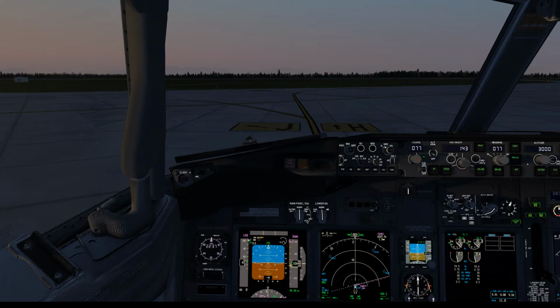Jacksonville, Delta 929 for taxi. Delta 929, Jacksonville. Go ahead. We're ready for taxi. Delta 929, roger sir. Runway 8, taxi via Juliet, Alpha, Lima. Taxi 8, Juliet, Alpha, Lima, Delta 929.